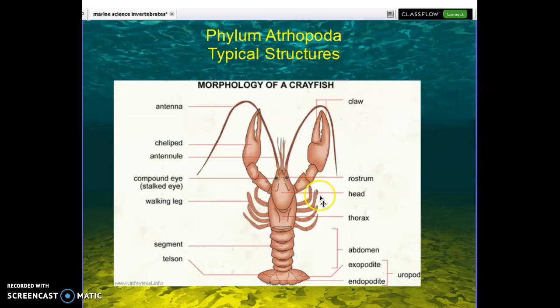Okay, here are some typical structures. The claws, the fancy word for that is a cheliped. That's what they use to seize their food and to protect themselves. If one is broken off, it typically does grow back, so they are capable of regeneration. They have antennae for sensing the world, and these are called antennules. These sense where food is around them, and then the chelipeds bring the food into the mouth. Their eye is compound, kind of on a stalk, so they can see around them very well. Here are your walking legs. The abdomen is the belly region, and this part down here is the tail that helps it steer.